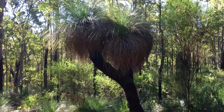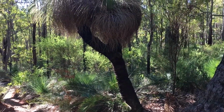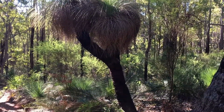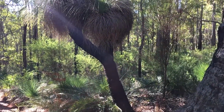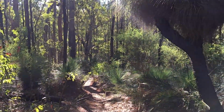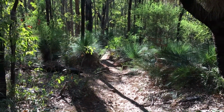Another interesting fact, these black boys, that one there's probably 3 to 4 meters long, double-headed black boy. They grow at a rate of around 1 centimetre a year. They also have some good uses. The Aboriginals used to use them for a few things, apart from lighting fires. We're heading downhill, try and get the sun out of the camera.